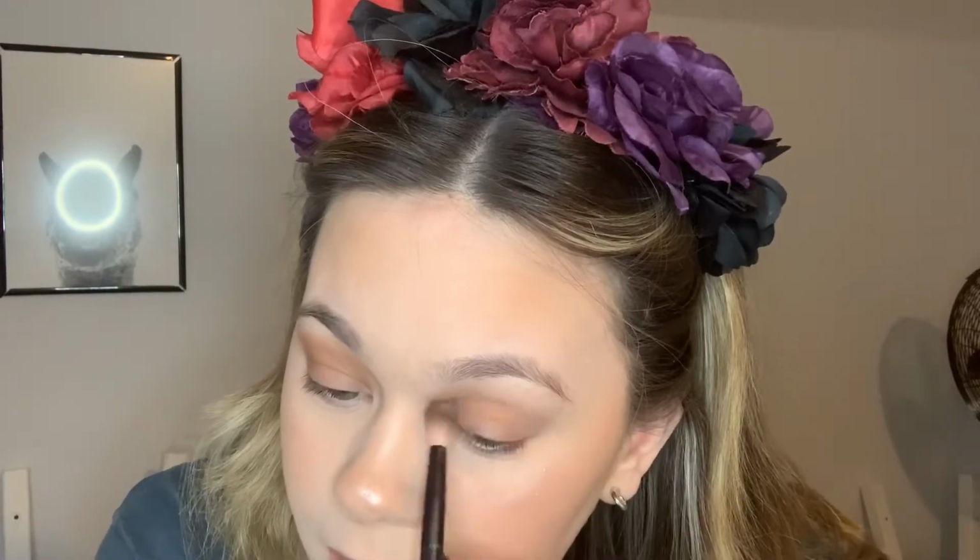For my eyes, I'm going to start off with using Hoola by Benefit. I've used this for ages as a little bit of eyeshadow. I find it's the perfect transition shade. I don't want to do anything too heavy eyeshadow wise, because we are going to do a winged liner. So this is just to add something. Normally I go quite heavy with my eyeshadow, but not today.